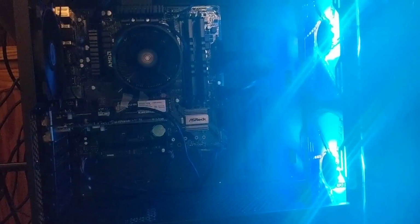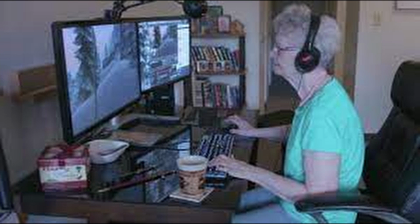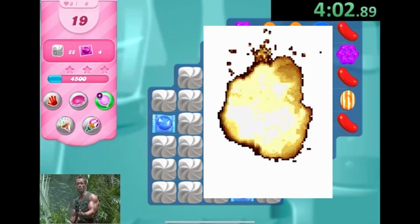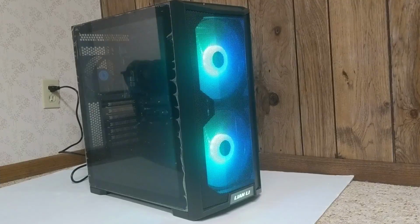Now, other than those problems I mentioned, the case does look excellent. The 200mm RGB fans are amazing, and I would recommend this case, but only if it's at $70 or less. So far, my grandma loves this new PC, and now eviscerates all in our path a bit more efficiently, and flexes on all of her friends with her new 200mm RGB fan computer.